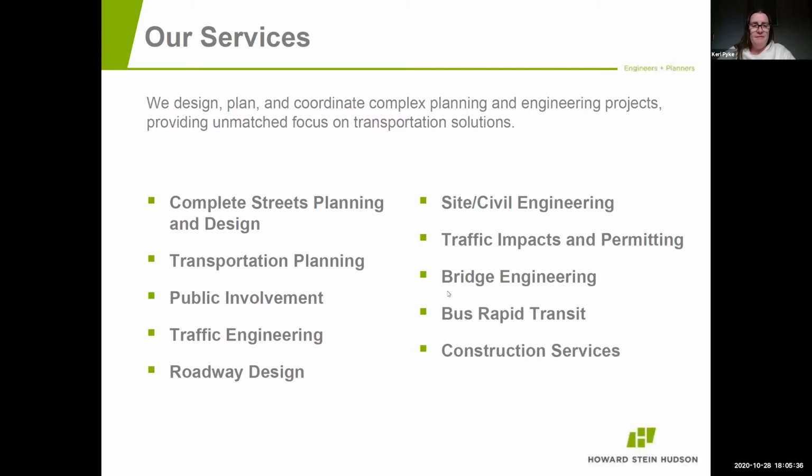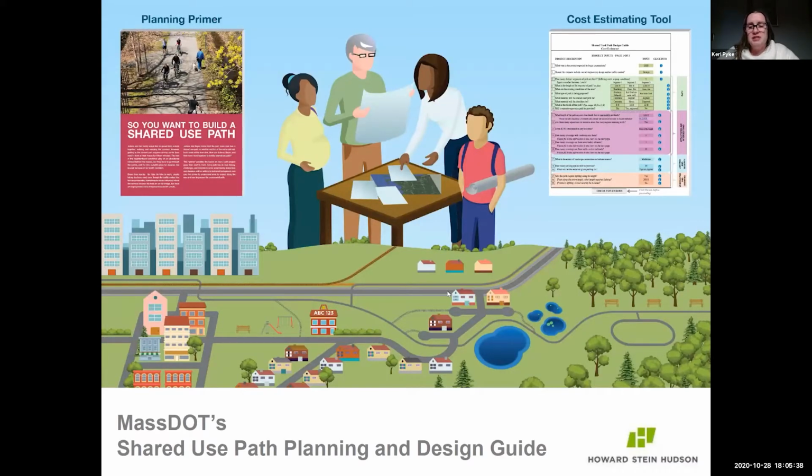Next slide. So just a few projects that we're working on to give you a bit of the flavor of what we're about. So one of the things we're working on right now is MassDOT's Shared Use Path Planning and Design Guide. So this is an image from one piece of that guide that we're working on in coordination with MassDOT and also with Mass Trails.